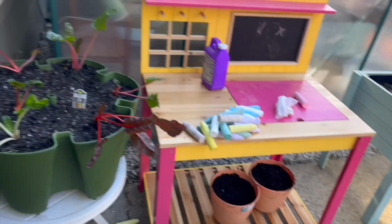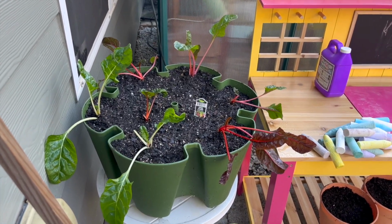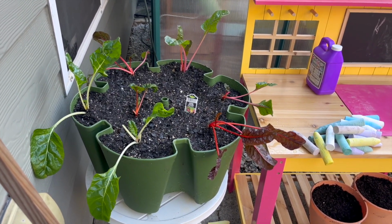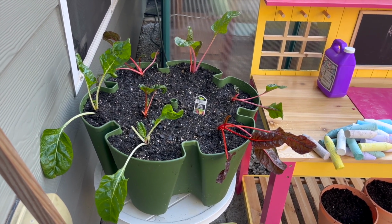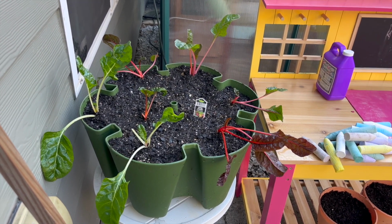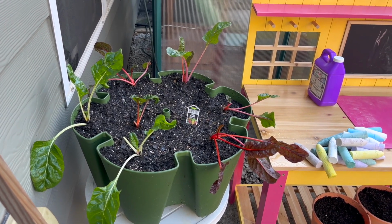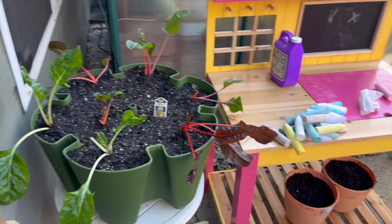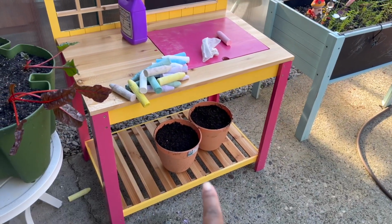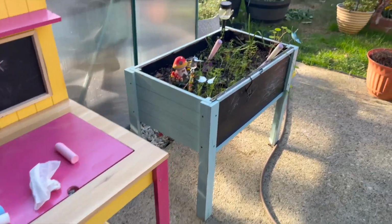All right, so what we have over here, this is the planter that had all of the herbs during the spring and summer. So I cleaned that out, replenished the dirt, and amended it. And then I put Swiss chard and a salad mix. So the salad mix is seeds and the Swiss chards were from starts. I have my 2 pots of dirt ready for when I overwinter the 2 pepper plants.